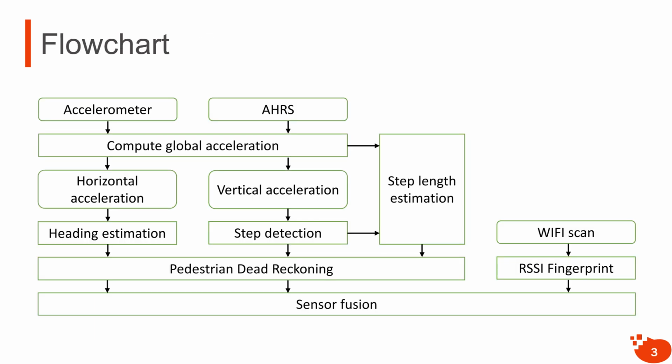This slide shows the flowchart of our localization method. As shown in this figure, the processing flow follows a general structure. The process starts with accelerometer data and orientation data from the attitude and heading reference system. Accelerometer data is used to compute global acceleration. This is divided into vertical and horizontal components. The vertical component is used to detect steps, while the horizontal component determines the user's direction of movement. These results are combined to estimate step length, allowing us to calculate the user's trajectory.